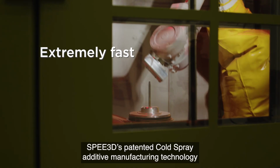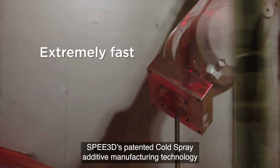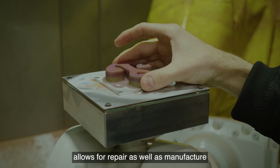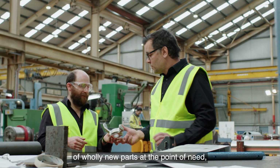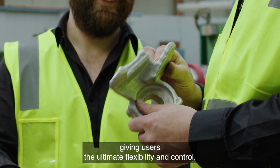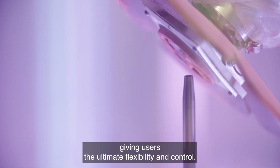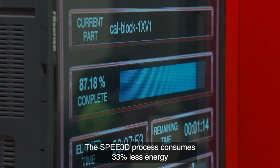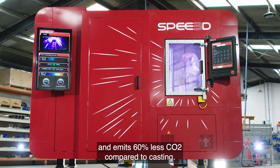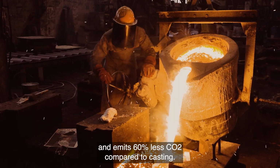Speed 3D's patented cold spray additive manufacturing technology allows for repair as well as manufacture of wholly new parts at the point of need, giving users the ultimate flexibility and control. The Speed 3D process consumes 33% less energy and emits 60% less CO2 compared to casting.